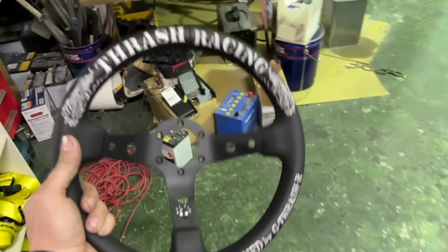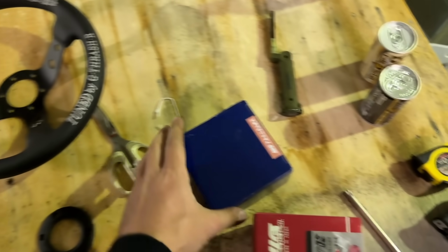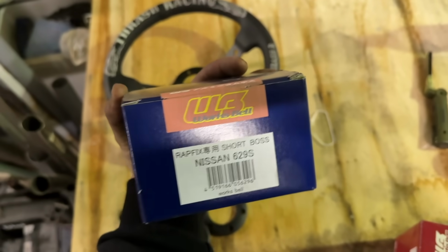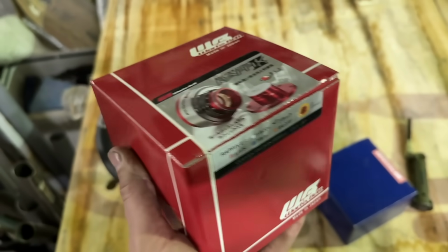So we got the steering wheel. We love this wheel. OG Hedgehog. Good styling. And of course we need the short hub that connects to the chassis itself. When in Japan, the Works Bell quick release. I got this at Super Auto Box. I told you guys I didn't buy anything expensive from there. I lied. I had to get the Works Bell hub.